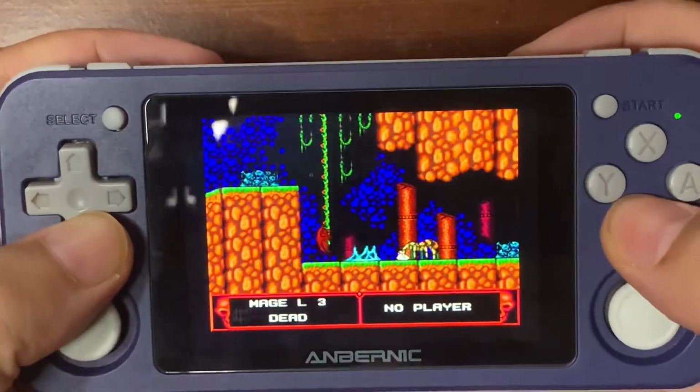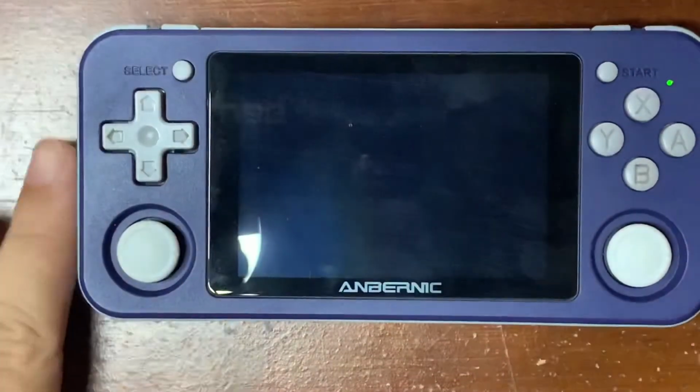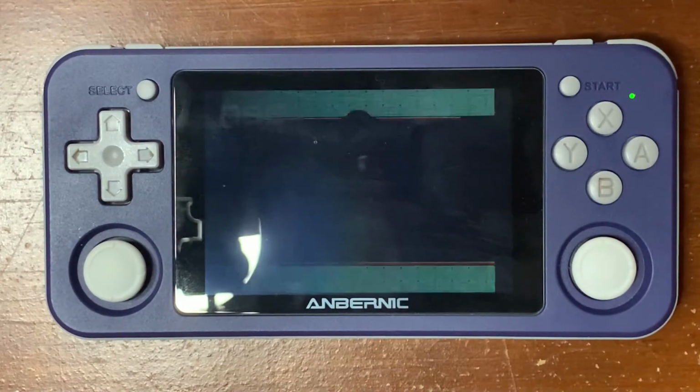I'm gonna die here. Yep. But they make some really, really great games if you're looking at some older RPGs that you want to play. But again, this is Cadash for the TurboGrafx-16.